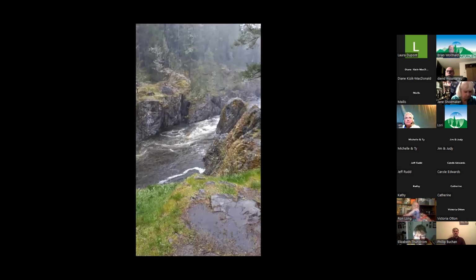This is a picture of Sooke Potholes. Usually you can go tubing down Sooke Potholes, but last April it was really, really rainy, and I wouldn't have put a tube in there to save my soul.